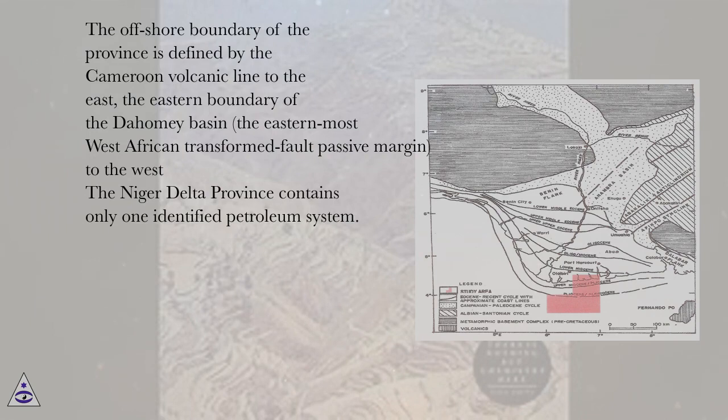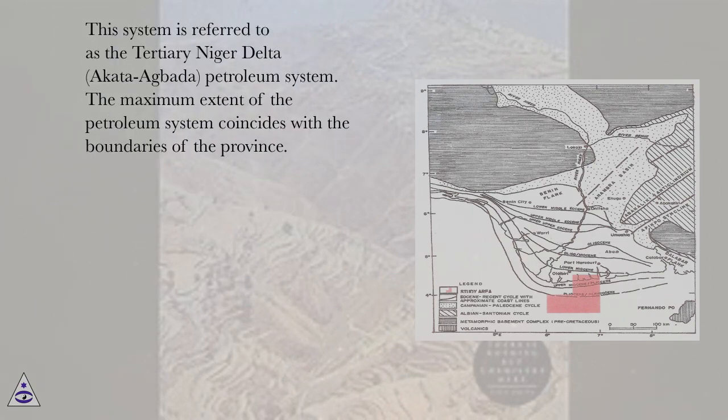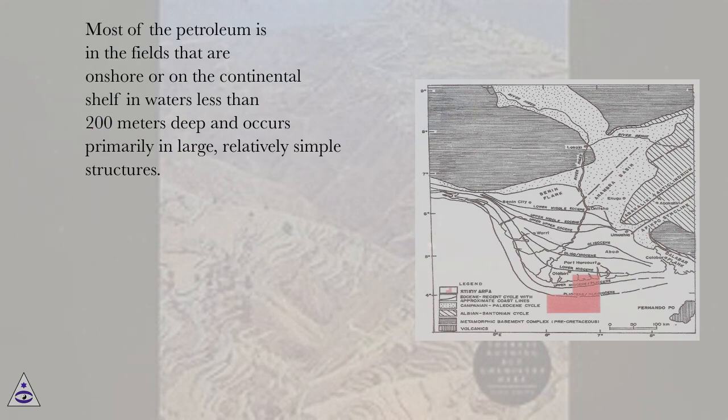The Niger Delta Province contains only one identified petroleum system. This system is referred to as the Tertiary Niger Delta, Akata-Agbada, petroleum system. The maximum extent of the petroleum system coincides with the boundaries of the province. Most of the petroleum is in the fields that are onshore or on the continental shelf in waters less than 200 meters deep, and occurs primarily in large, relatively simple structures.